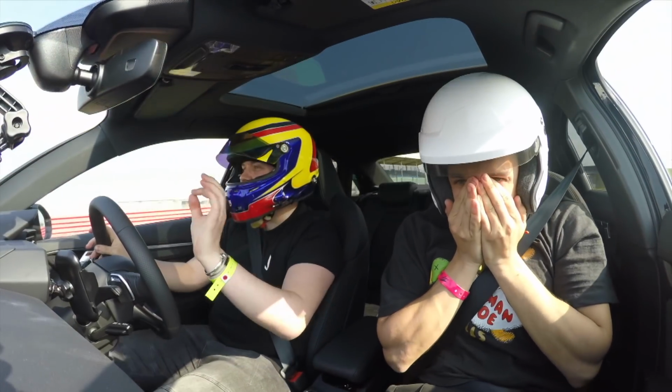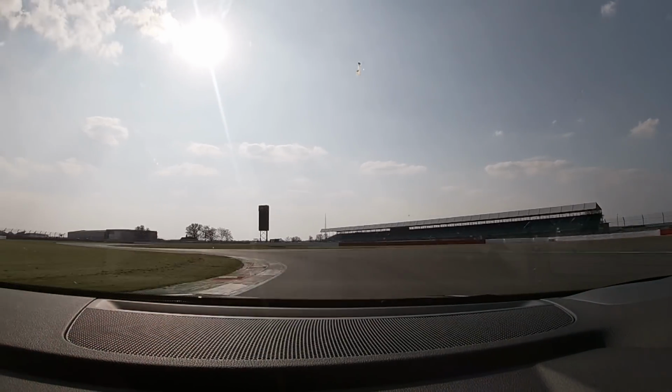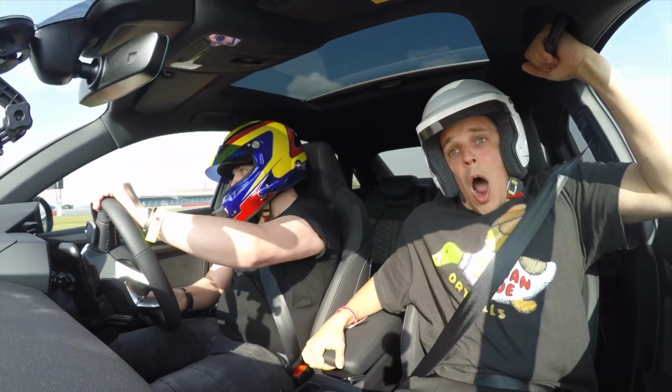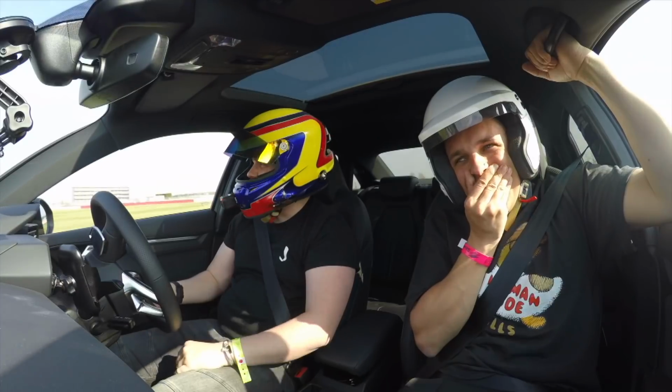It's only just flat. If you ever come to Silverstone, it is not flat. That was on the grass. Holy mo- It just understeers.